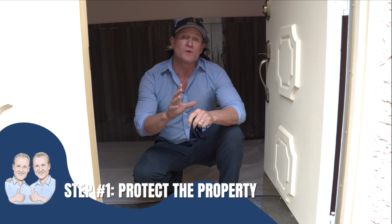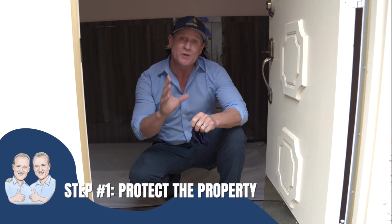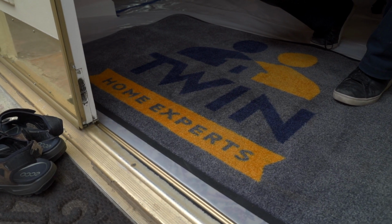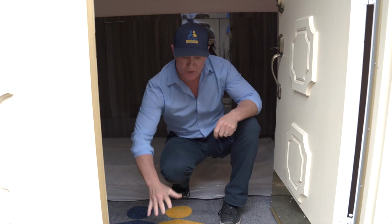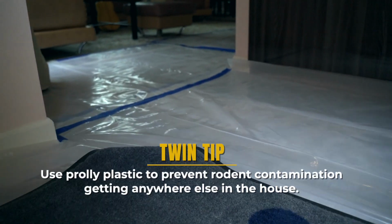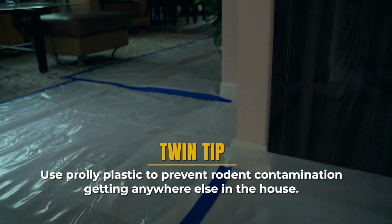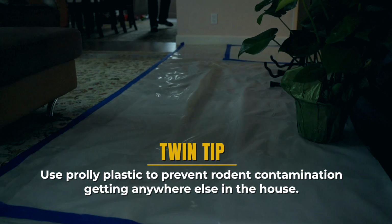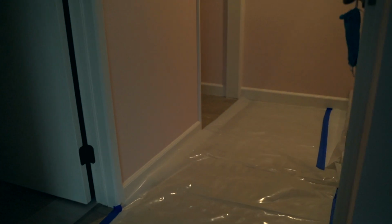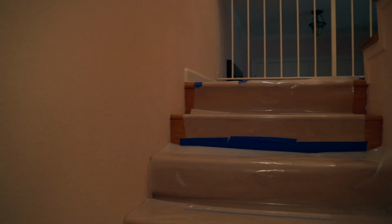When you're removing rodents from walls or ceiling, it's really important to protect the property, the floors. So we have our carpets here for any type of wet materials. This really absorbs. The other thing we use is a 6mm poly plastic on the floors. It's a thicker plastic. It's not like a painter's plastic where it's going to tear. 6mm is a really good way to protect hardwood, carpet, and as you'll see coming up the stairway into our work area.